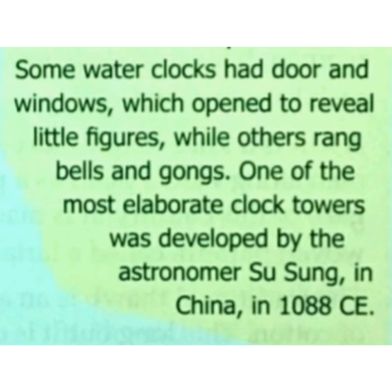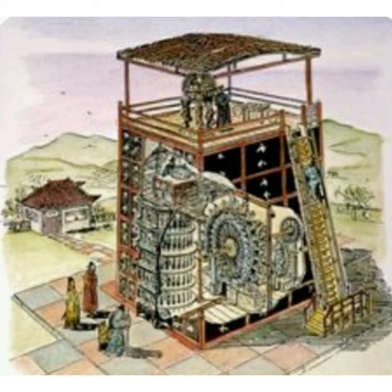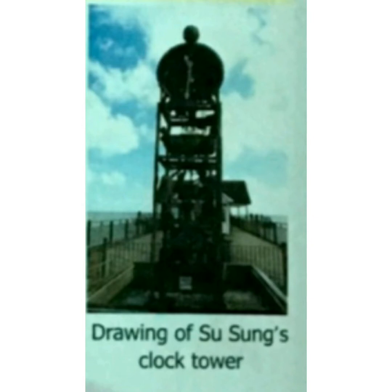One of the most elaborate clock towers was developed by the astronomer Su Song in China in 1088 CE. Here is the picture of this tower. Now we are moving to the next clock.